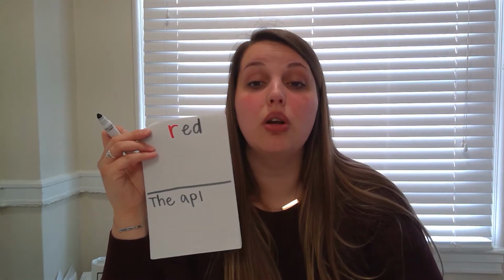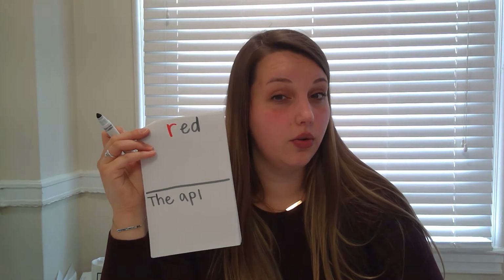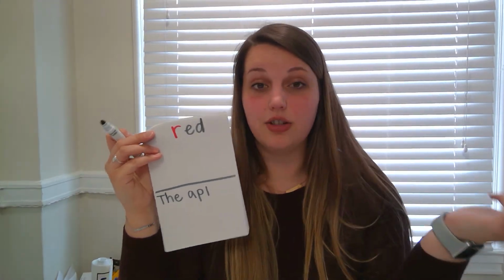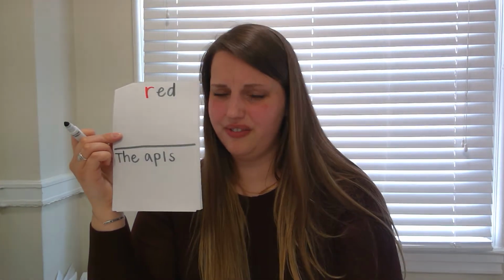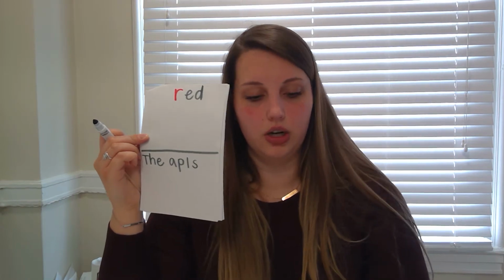Apple. Remember I said this is a plural word. There's more than one apple. What does that mean there has to be at the end? An S. Right. That shows us that there's more than one apple. Apples. The apples, space bar. I'm not going to be able to fit my next word here, so I'm going to do like this, fit my next word underneath.